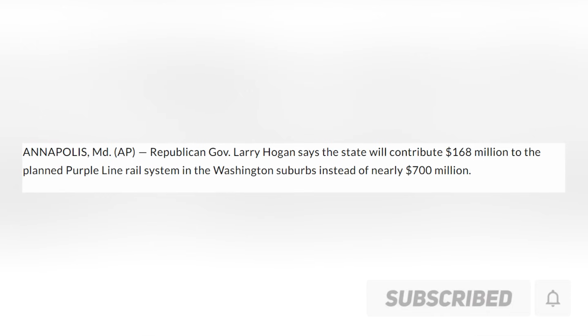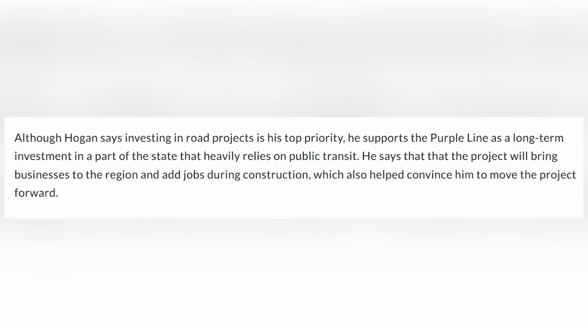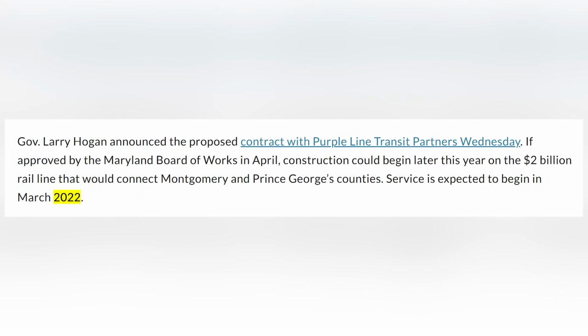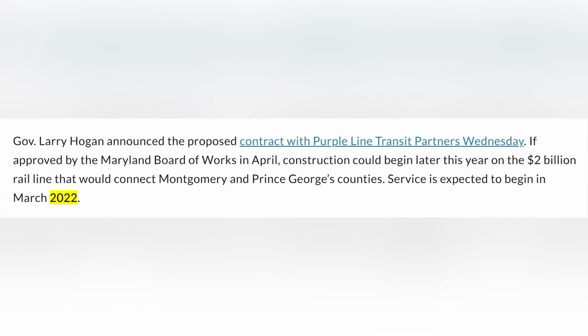To make it worse, in June 2015, Governor Larry Hogan reduced the state's contribution from $700 million to $168 million, redirecting funds to highways, which led to increased county contributions and reduced train service frequency. The project has experienced multiple delays, with the opening date pushed from March 2022 to December 2027.